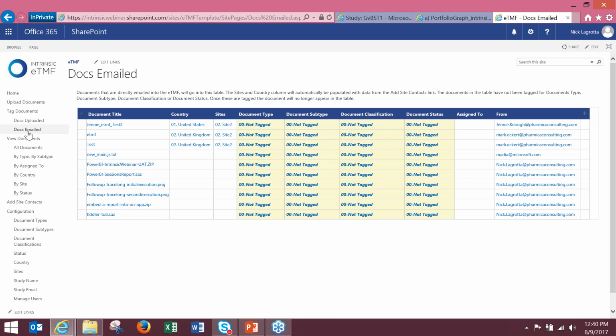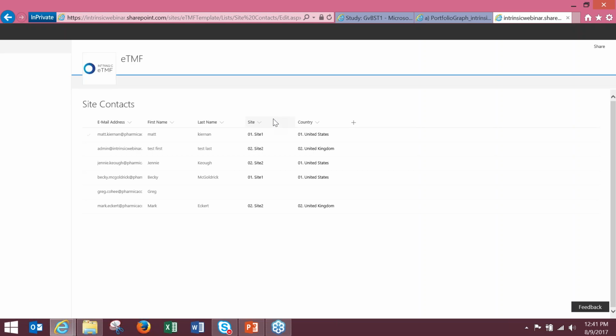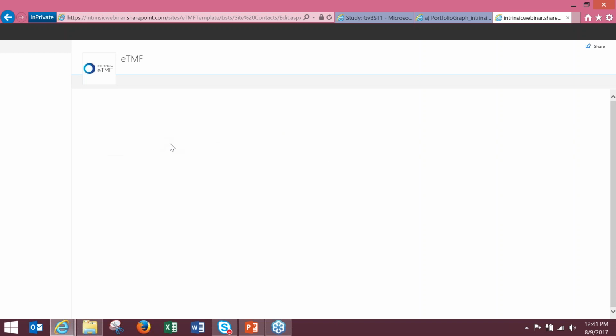And again, the four meta tags I mentioned before are the same four pieces of information needed to go to the document view. The other key thing here is that there are fields that are auto-assigned based on who it came from. If I navigate on the left to where you can see add a site contact, we're getting a little ahead of ourselves, but this really helps highlight how the docs emailed work. So anything that came from Matt Kiernan is going to be tagged with this information right here, the first name, the last name.